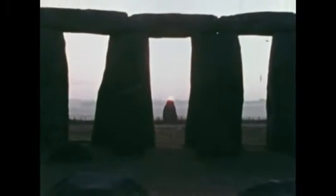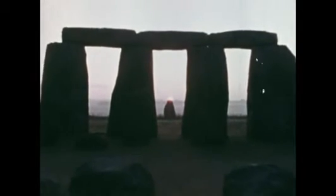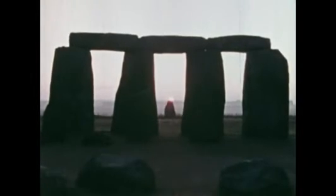The sun does rise over the heelstone. Folklore is now fact. Tradition is translated into science, and for the first time documented on motion picture film. Based on this experiment, Dr. Hawkins has discovered that his calculations were exact to within 1/10 of a degree. There seems little doubt that Stonehenge was an observatory.